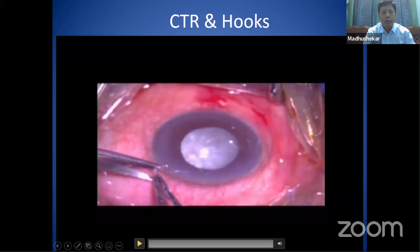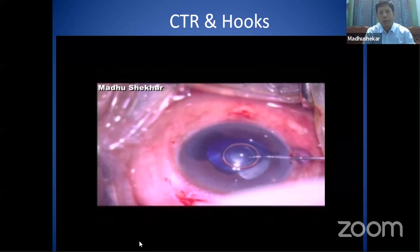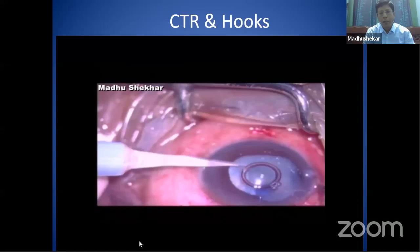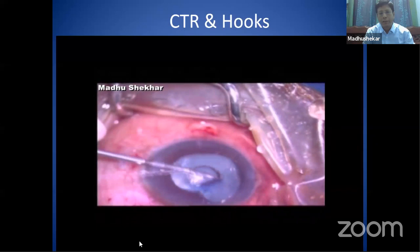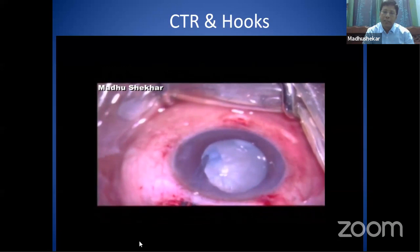The second video I'm going to show is a mature intumescent cataract with trauma, with a crumpled bag and pre-existing vitreous in the anterior chamber. After making a good large tunnel, you can stain the capsule and go for anterior vitrectomy first. And as in the previous case, as I told, we can start the rhexis with a sharp needle, sharp cystitome, and then complete your rhexis.